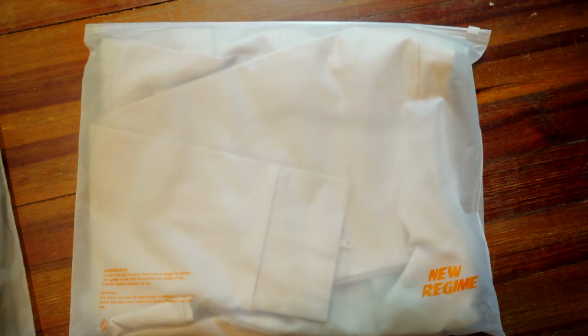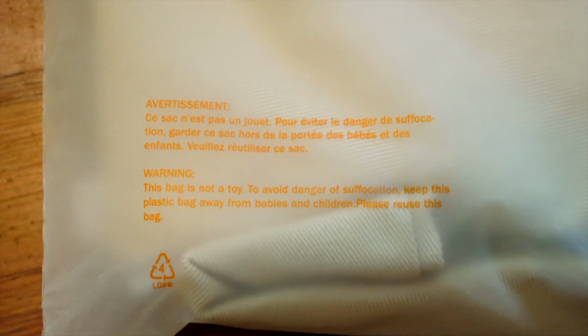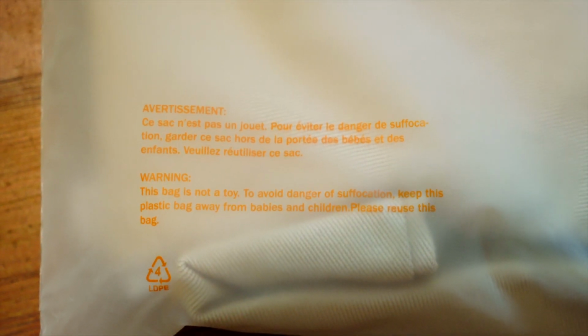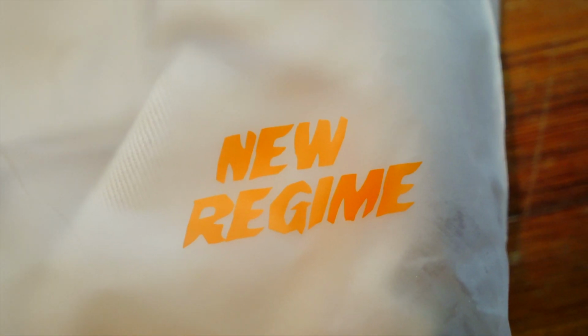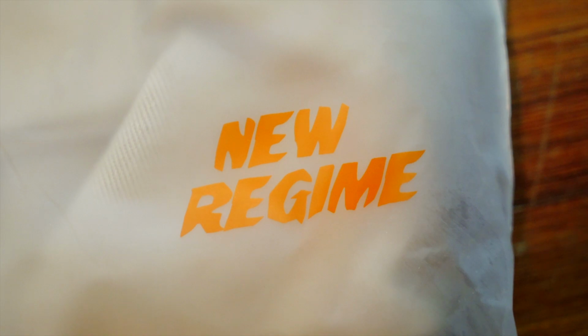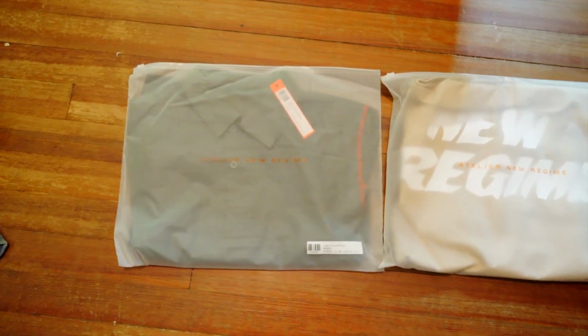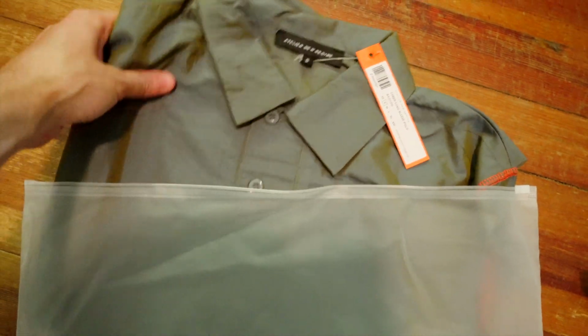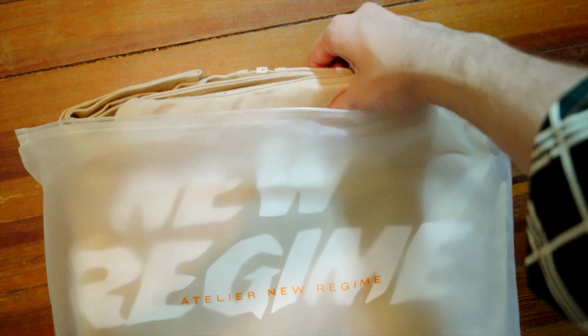On the back of the bag, you get print in the bottom left and bottom right corners. In the bottom left, you get the warnings in French and English and your recycling symbol. And then on the right, you get this more kind of street vibe logo here. Now let's unbox these, starting with the Cyber Polo on the left. Okay, now for the Twill Jacket.